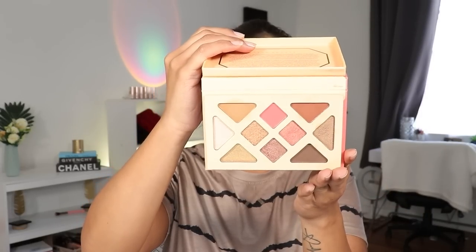I have another Aether Beauty palette. This is the Desert Sunset palette. I'm going to get rid of her because I haven't dipped into her in quite some time. And I think it's time. Girl, there's no question about this one.